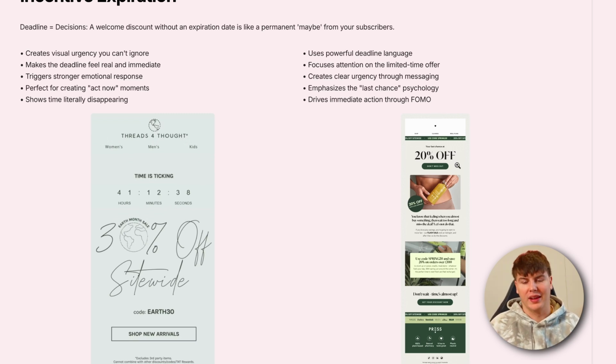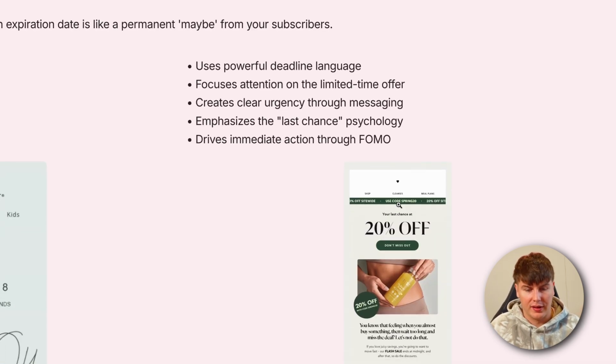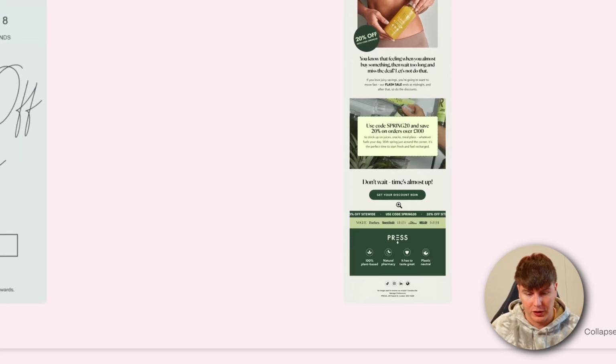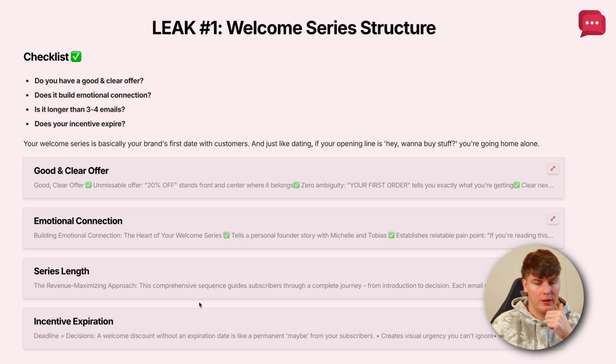This email uses powerful deadline language, like last chance, don't miss out, don't wait, time's almost up, get your discount now. It focuses attention on the limited time offer. It creates clear urgency through the messaging, emphasizes the last chance psychology, and it drives immediate action through FOMO. You don't want to miss out on this offer. It's a good one. So both good examples there. And that's leak number 1.